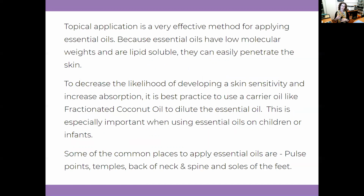So also to decrease the likelihood of getting a skin sensitivity and also to increase absorption, like I mentioned before, it's best practice to use a carrier oil like fractionated coconut oil. And the other reason is it helps your oils go so much further. So you put one drop of your oil in with some fractionated coconut oil, and that covers a really big area. And it's especially important if you're using it on young children, really any children. I would highly suggest, if you get your kit, always get fractionated coconut oil as well. Super, super important. Babies, one drop of essential oil to a tablespoon of carrier oil in your hand. That's all you need, and then that can work.